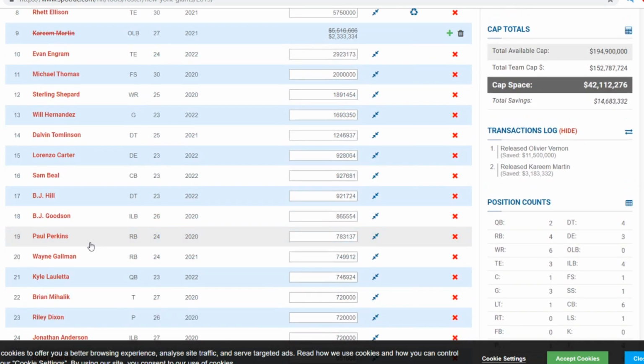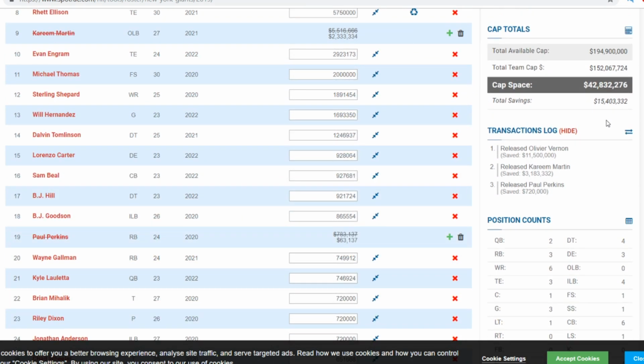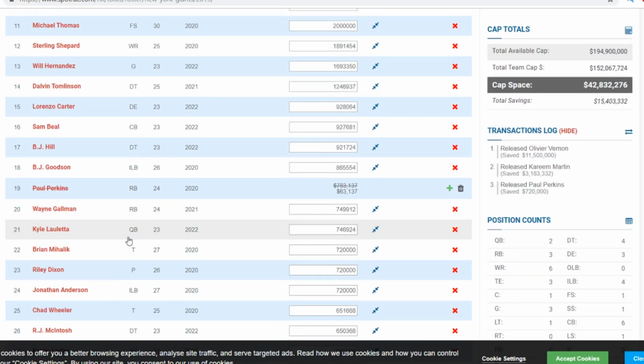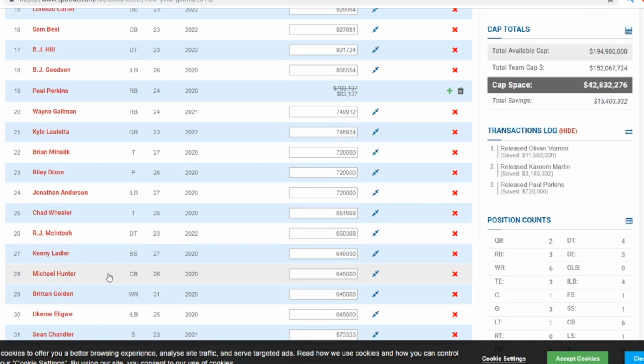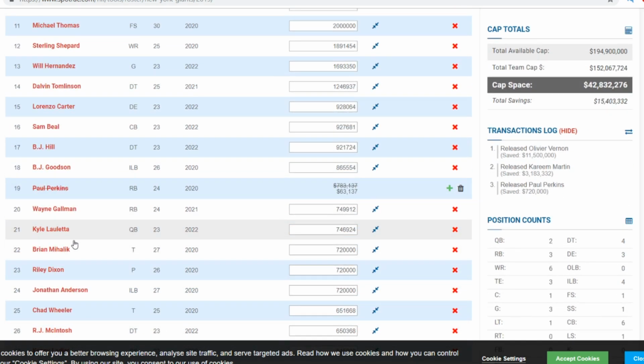None of these guys, you can get rid of Paul Perkins here, save a little bit. It doesn't really bump it up too much. I do like the 1-2 of Barkley and Gallman. I like that a lot, actually. Gallman's a solid number 2 option. These guys aren't getting paid enough. There's a lot of young talent down here. I think they can really step up. Some of them we've already seen step up.